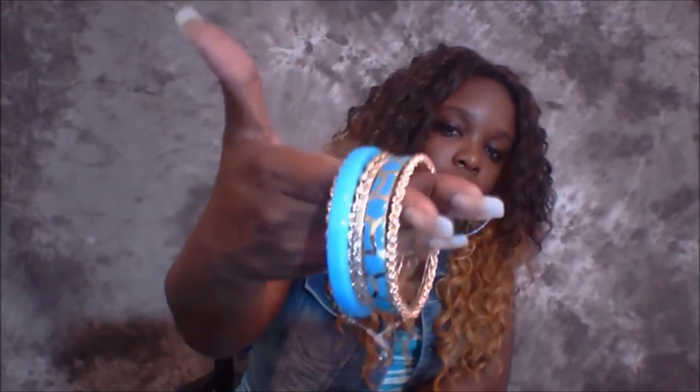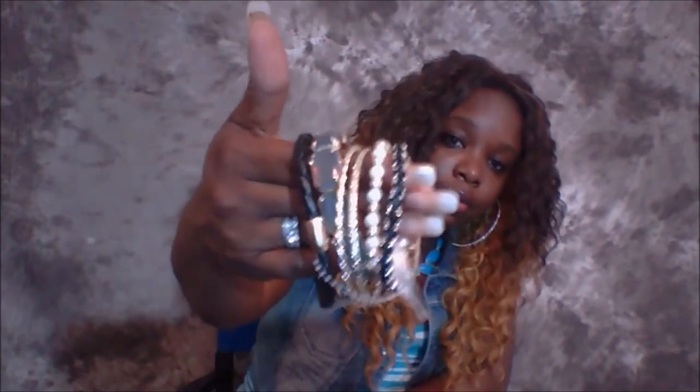Then I got this really pretty bangle set here, in the blue and gold. I like the detailing in this one here. Really cute. And this is a 6-piece set also. Very cute. Then I got this 6-piece set. And this is a gray tone here. Really pretty.